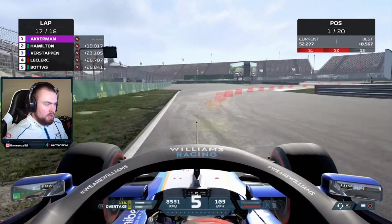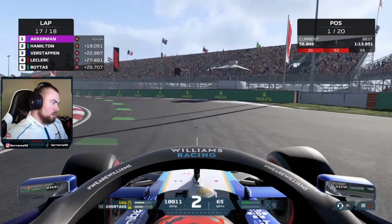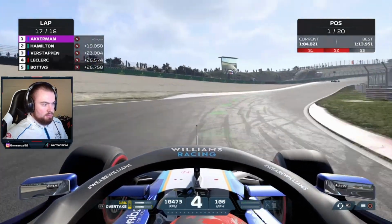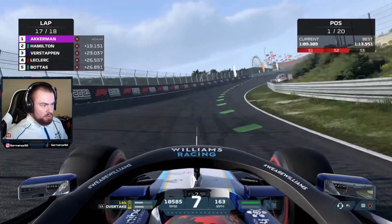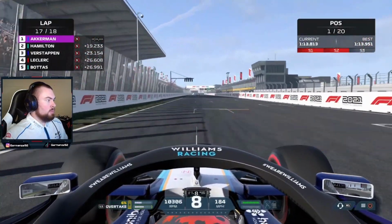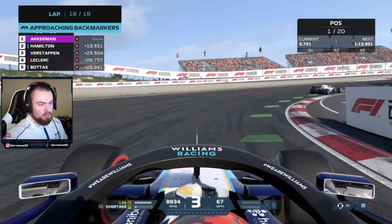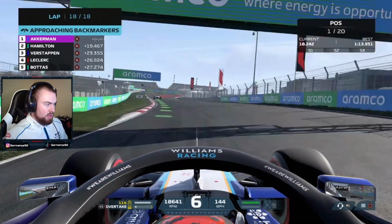Right, we're coming up to another back marker. Is this going to be the other Haas car? If I'm honest, I'd hate to say it, but I would think so. Round the corner we go. Very nicely done. I think the grid, final lap, nice. I think the podium is pretty much set, providing we don't make a mistake when trying to overtake this back marker.